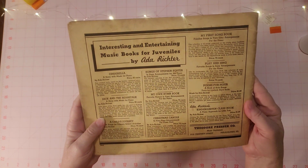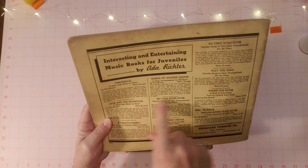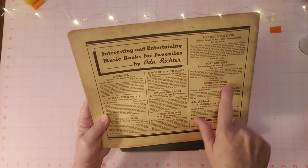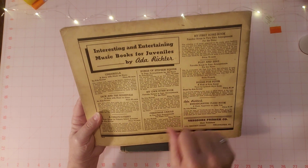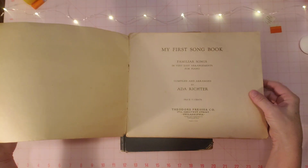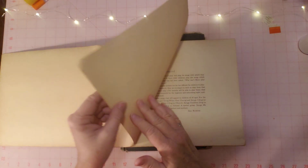And this has been around for a long time, as you can see, pretty grungy, but so beautiful, right? Look at all these advertisements for this lady right here, Ada Richter, her different books that she has, music, favorite songs, and then as we open the inside, it's in really good shape. So this one is 1937 copyright, and I'll just flip a little bit.